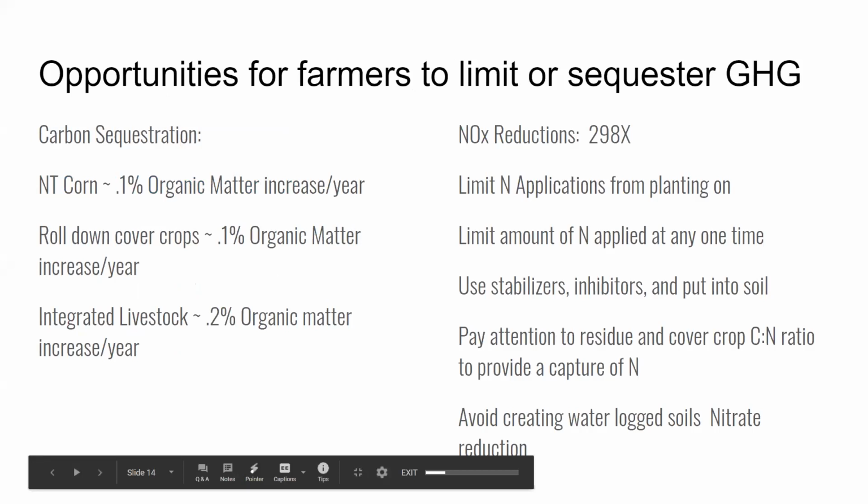So some opportunities in the greenhouse gas arena. The three main greenhouse gases are carbon dioxide, methane, and nitrous oxides.